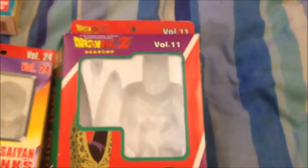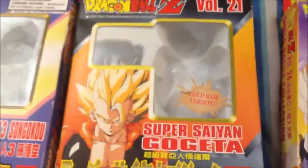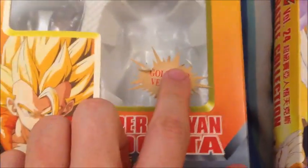Yeah, I know I keep adding more to this video, but I just got a few of the boxes here. The Japanese ones. It's obviously a sales box. There's a Super Saiyan Gotenks. Super Saiyan Gogeta. This is the gold hair version as well. This one as well, gold haired version. Gold haired version looks like they mostly come from here.